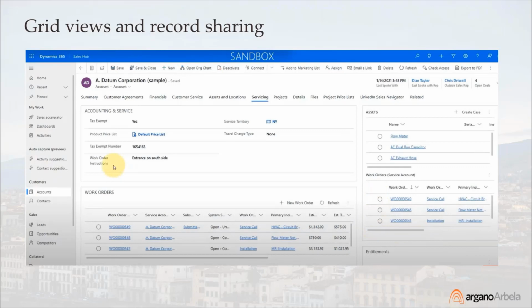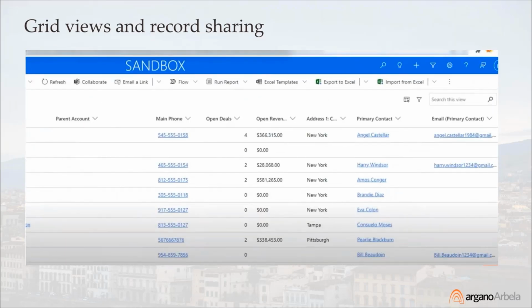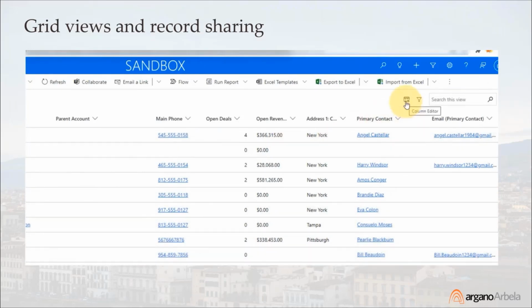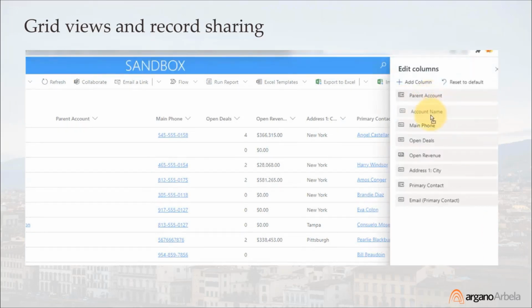I really like this one because it makes it much easier to select more than one record, and so on and so forth. What you can actually start to do here is create your own columns, which is what I'm showing on the screen. If you're looking at any one of the views, I can click on the column editor button right here, and by clicking on that, I can see what additional columns I want to add or change in the current view.